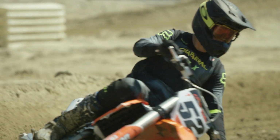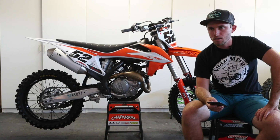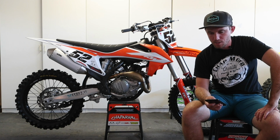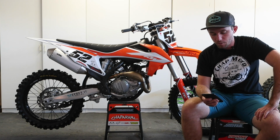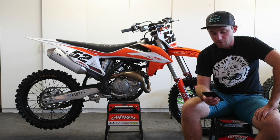He did ride a KTM for 6 months about a year ago. We have a KTM 250. So he said that overall, a lot of the characteristics of the bike felt familiar with that and were very easy for him to adapt to. He rated the bike 5th.